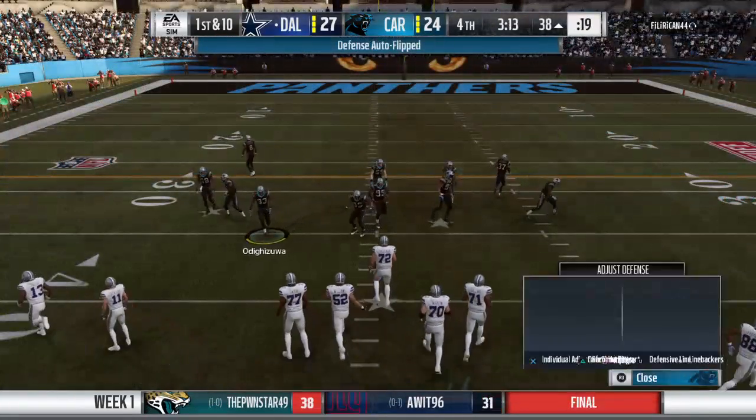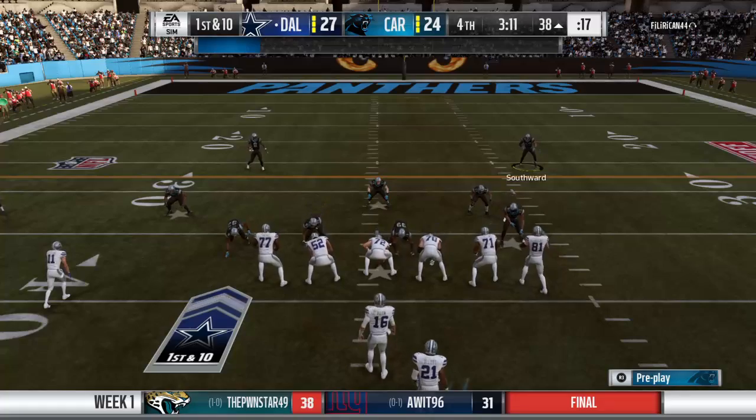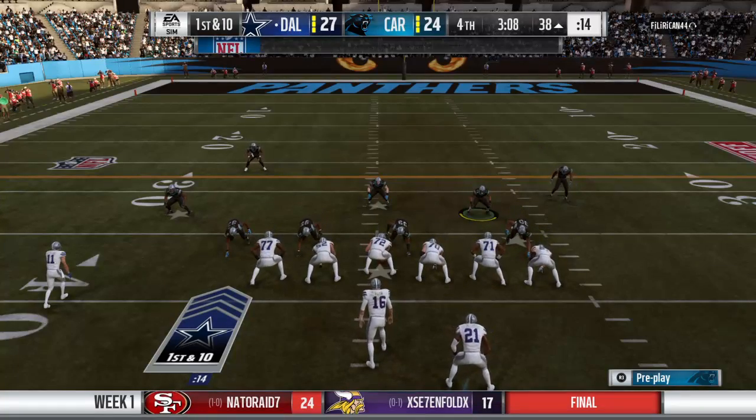There's some good games around the league here early in week 1, and this one's shaping up to be as good as any of them as we come up on a 1st and 10.